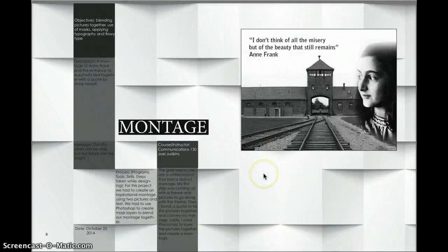So here's my montage. Throughout doing the portfolio, I learned a lot more tools in InDesign. The main thing I learned was how to use the pages in InDesign and how to format a lot of pages in one project. So that was really cool, learning that for future books or magazines or things that I do.